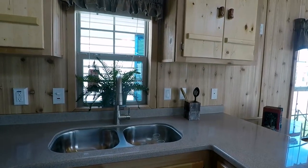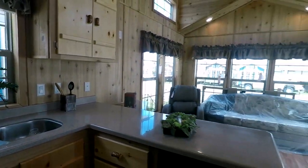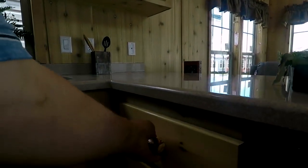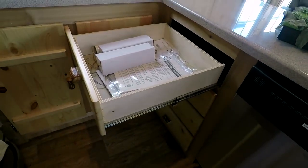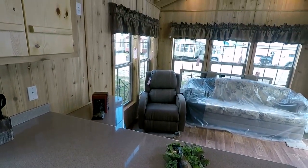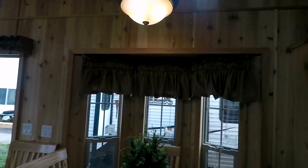You've got an undermount kitchen sink, a single lever faucet with the pull-out sprayer, Corian countertops. This one actually features a dishwasher. That's a Frigidaire pot scrubber. Over here, the drawers are all full extension ball bearing drawer guides. So you can see they pull all the way out, gives you lots of storage. There's beautiful cedar paneling everywhere, and I mean everywhere. Roof, walls, bathroom.